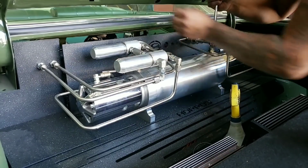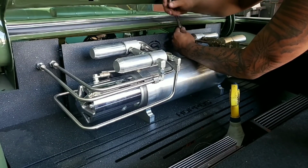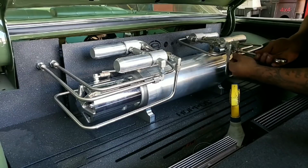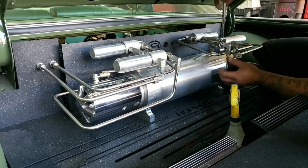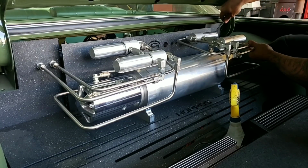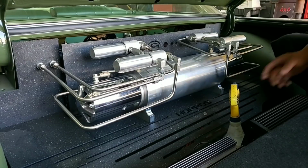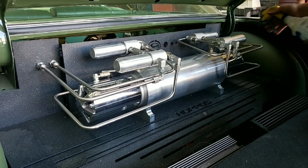None of this stuff's even moving. A little loose. So it's that one. Yeah, pretty much everything was tight, which is a really good sign. Oh, that one back here. So just spray some soap and water on everything. Get rid of some of these oil stains.